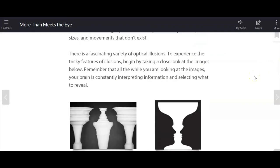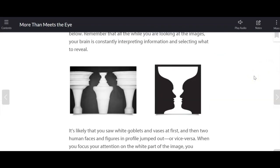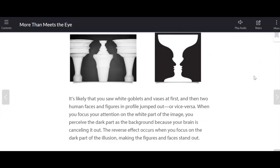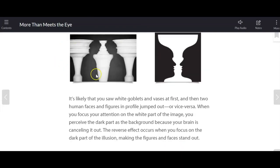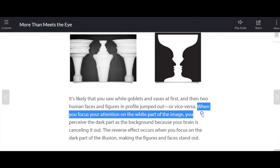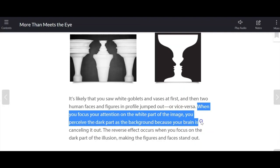As I continue to scroll down, I see some examples of optical illusions, and I remember that in the explanations of those examples, they discuss exactly what happens in the brain as it's processing those illusions. So here, for this first one with the goblets, I see it says, when you focus your attention on the white part of the image, you perceive the dark part as the background because your brain is canceling it out.